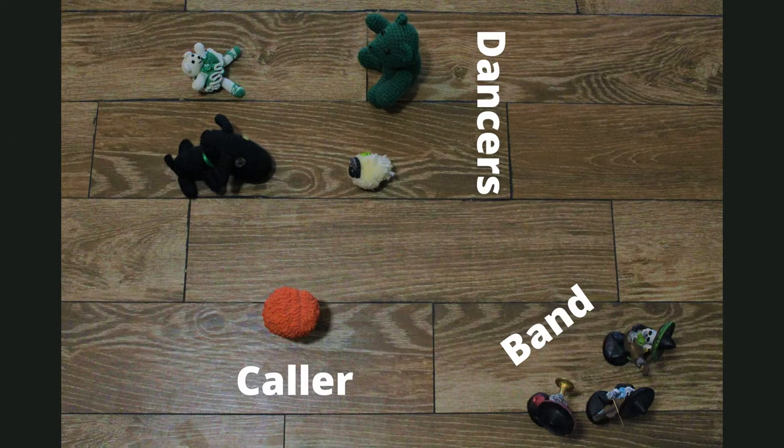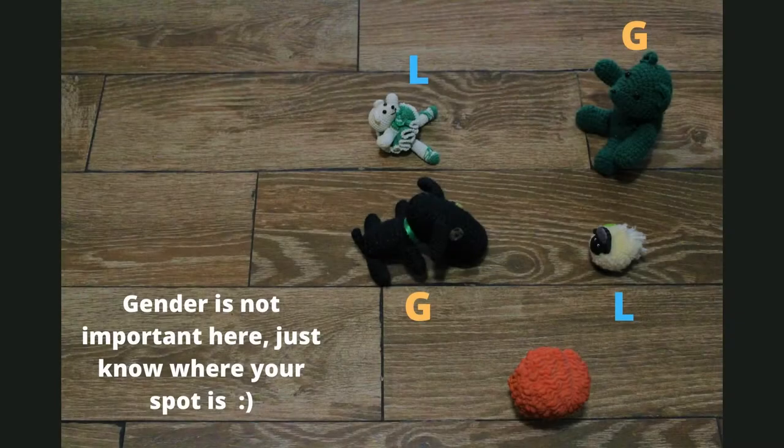Imagine me standing at the top of the room facing you, and we start with setting up two long lines of couples. To my invisible left-hand side, we start with a gent with his partner across from him. Then the next couple lines up underneath that gent. On the left-hand side, we alternate: gent, lady. It's all right if there's just two of you, and it's all right if there's four, even better.